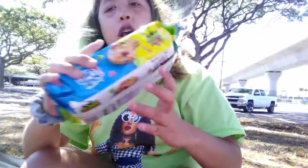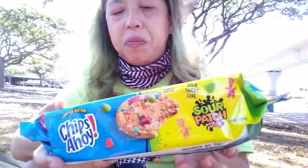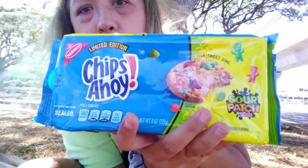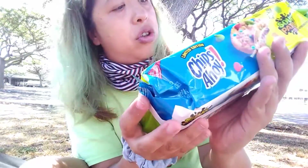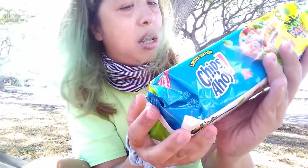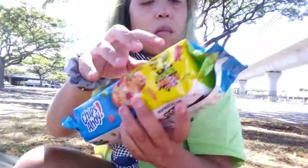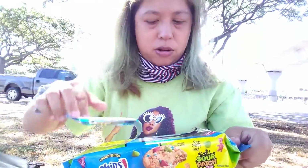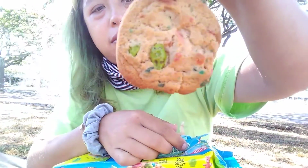Anyway, we are gonna try this next. I wish I had some water so I can wash this down. So this is a limited edition Chips Ahoy Sour Patch Kids. So I don't know. We're gonna try it. See, they have the Sour Patch Kids limited edition. We're gonna try it. All right, this is what it looks like. It doesn't look like a regular Chips Ahoy. But okay.